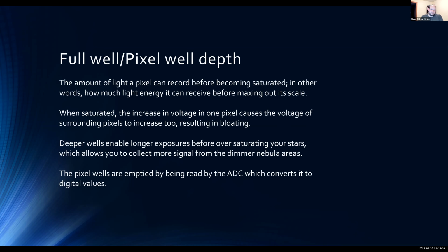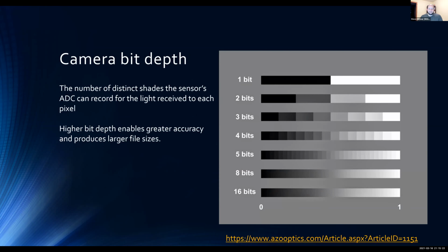Those pixel wells get emptied when you do a read by the ADC, which then converts it to digital values. How well it can convert that into a smooth image depends largely on the bit depth of the camera sensor. So this is another value that you'll see in the camera sensor documentation. The bit depth is essentially how many distinct shades the sensor can record for the light that's coming in. A higher bit depth enables you to get greater accuracy, but it also produces larger files.